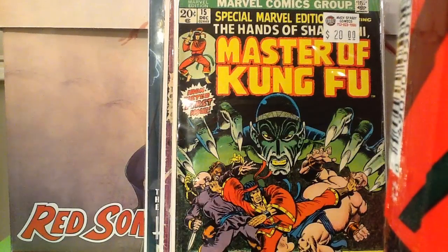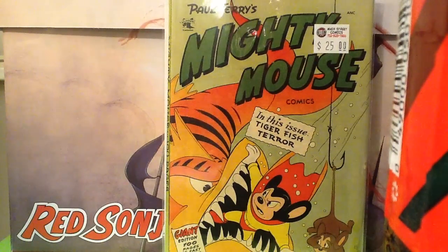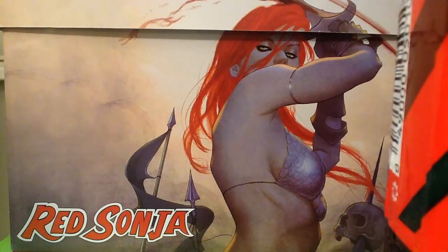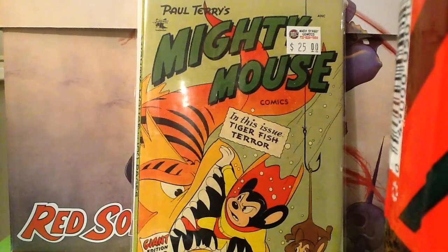Got this incredibly high-grade Golden Age book. 100 pages from the Golden Age. It's in immaculate condition. Just take these down so you guys can get a better look at it. Mighty Mouse Comics. Paid $25 for that. I mean, look at that spine. Something pre-1955 to survive in that shape is just amazing. I don't know if I can get that slabbed or not. I don't know how thick the slabs get. But maybe I'll get it slabbed.